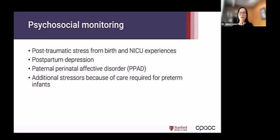In addition, don't forget the fathers. The fathers have increased rates of paternal perinatal affective disorders, and that is higher in parents of children who were born preterm. In addition, we know that many of these parents are sleep deprived because of the additional care that's required for these preterm infants and children. They might be up more frequently at night, and it can often just take a lot of work. We know that all children take a lot of work, and preterm infants can take even more work than term children.